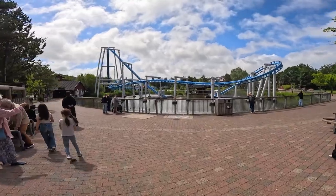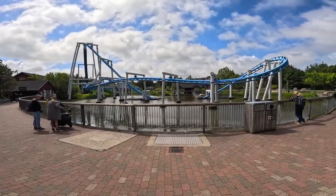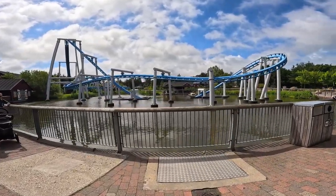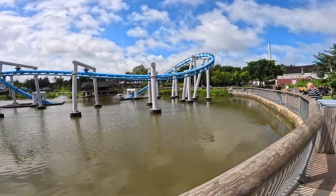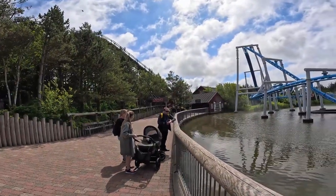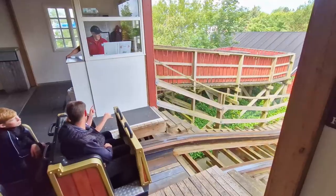So here is Orkanen, suspended above the lake there. Looks really nice, love the color scheme. Blue and white always just works, doesn't it? Hello Shambhala. Yeah, looking forward to this. So we've got both of them right next to each other here. Falcon, Orkanen. I think I'm gonna do Falcon first. Get some wooden action.